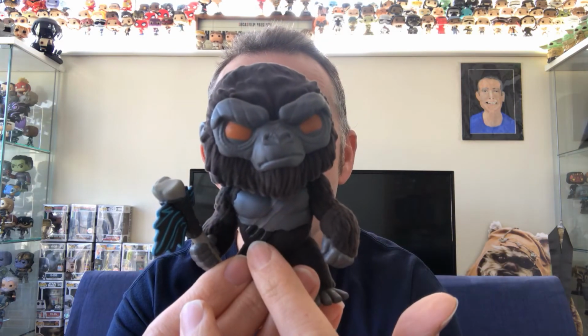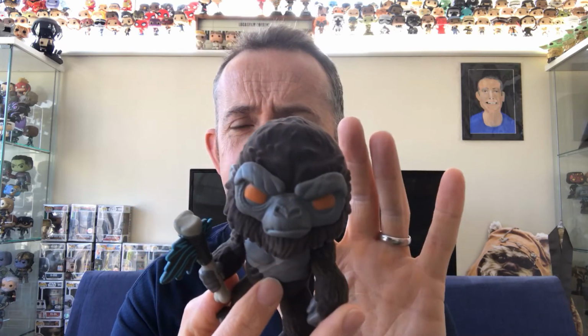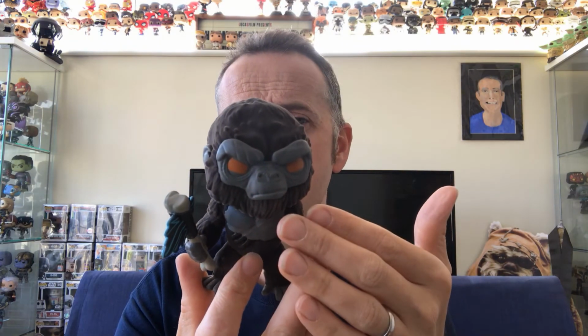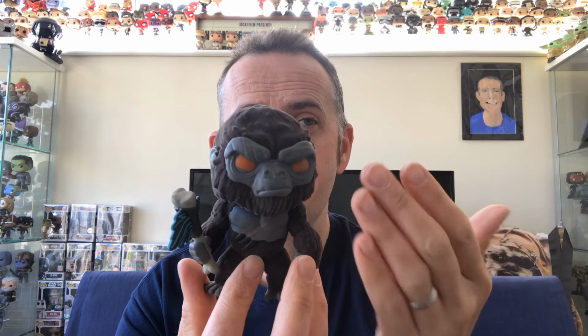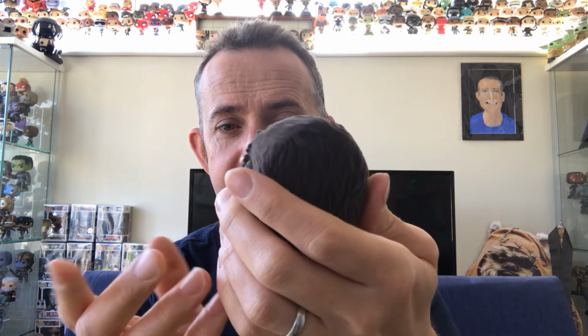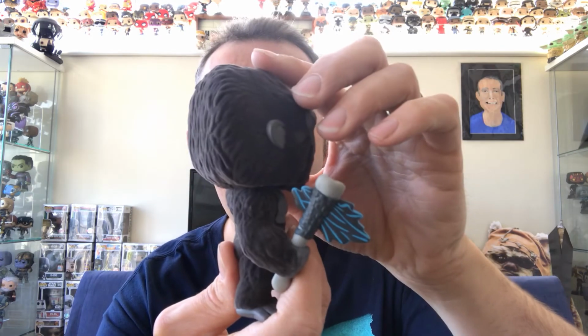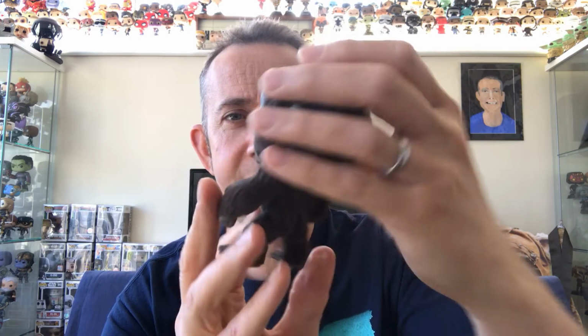It's got the scratch on his stomach. I can't talk any more about the relevance of it, like I said, because I can't see it. It's flocked all over with the exception of his chest and his eyes. So I know not everyone is a fan of these flock pops, but I think when it's in this kind of iteration where you can understand why it's flocked. It's a gorilla, and the flocking is only really where a gorilla would have its fur, hair, whatever you want to call it. But a really cool pop. So that is number 3, and that's going to be Kong.